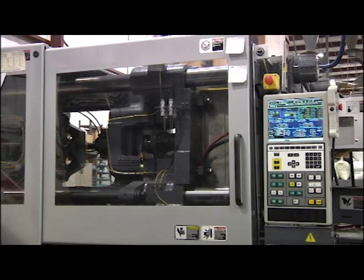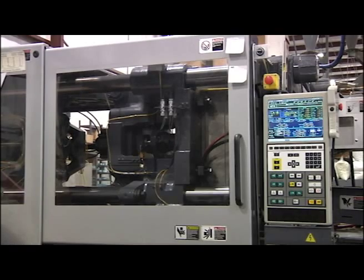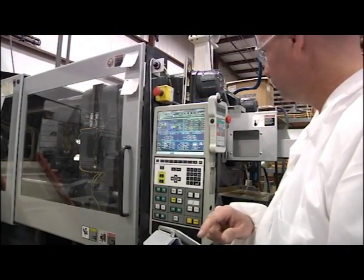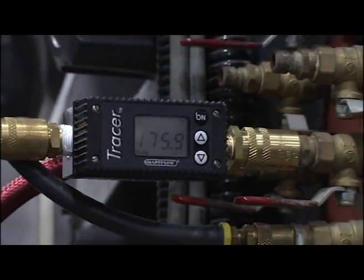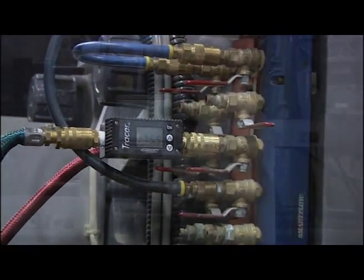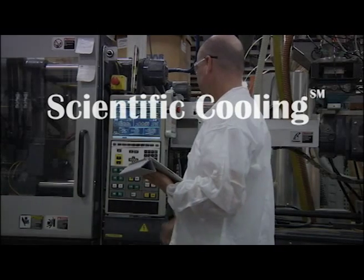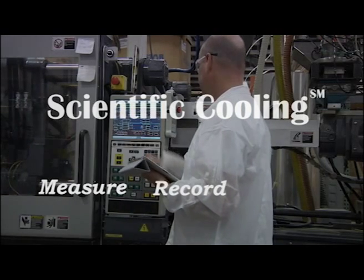The principle of scientific molding seeks to optimize molding efficiency by measuring and recording molding process parameters to the greatest extent possible, providing an effective means of easily repeating a successful molding setup in any molding machine. One of the key elements of the molding process is mold cooling. In fact, experts estimate that mold cooling time represents, on average, 80% of the molding cycle. Scientific cooling, a training regimen developed by SmartFlow, applies this same principle to mold cooling, namely, measure, record, and repeat.